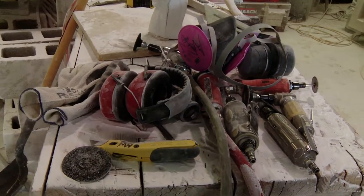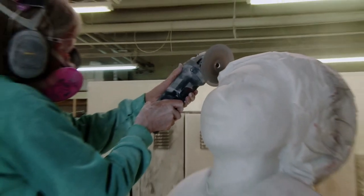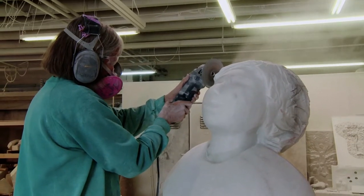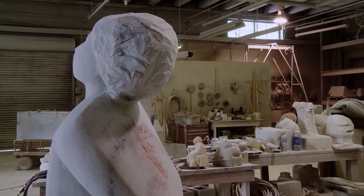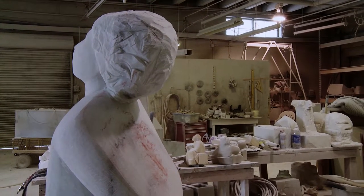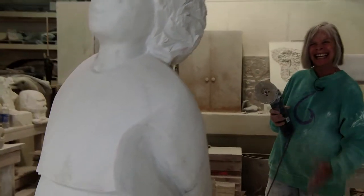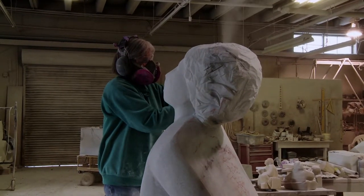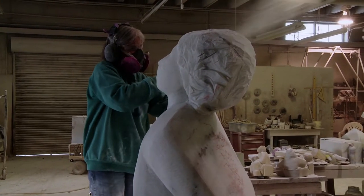I could get in, I could flick stone off, I could really cut. But I work my way all the way around. And that's the thing about sculpture, it's three-dimensional, it's not a relief. So I have to know, from the back, he's bang on. He looks just like he's going to look, more or less. But when I start tweaking something here, it could make something down here look not quite right.